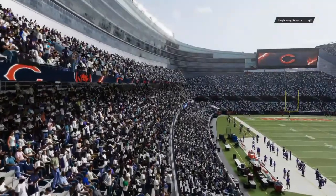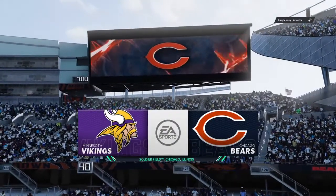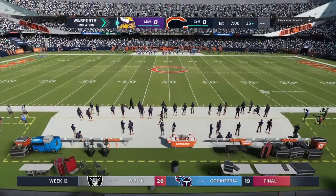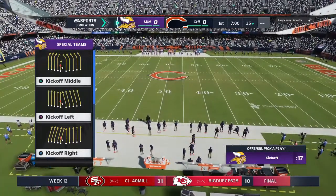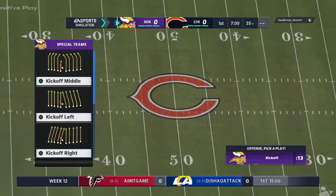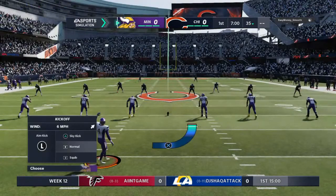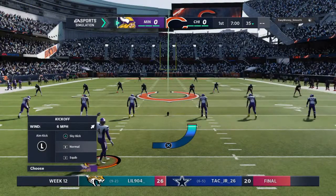Well, they say an early season snowstorm may be on deck in less than 48 hours, but today is picture-perfect fall football weather. Crisp and cool at Soldier Field in the Windy City. The scene a few moments ago, here it is. It's unlike any other in sport as both teams made their way out of the tunnel. These folks are fired up as their guys are ready to do battle between the Minnesota Vikings and the Chicago Bears.